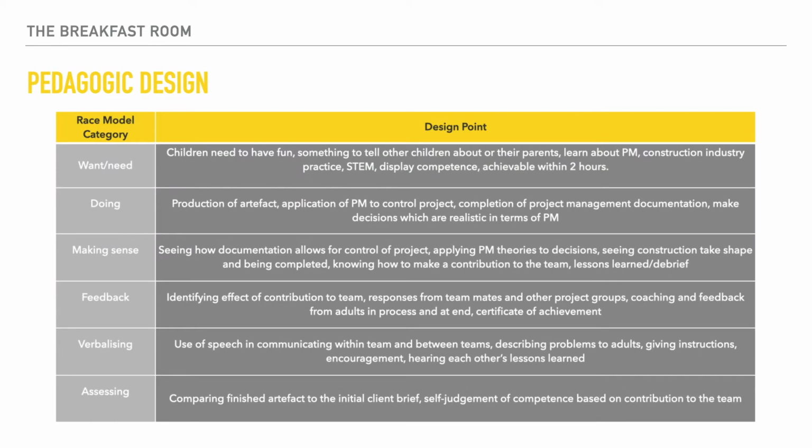The pedagogic design of the game was guided by the RACE model. The various categories of the RACE model lead to associated design points in the game. Toward the end of the model, verbalising and assessing, these stages are necessary to ensure that the learning is driven home, that the children are aware that they weren't simply having fun with Lego for the afternoon, but that there was a realistic problem with realistic detail set for them, and that the learning is also real.